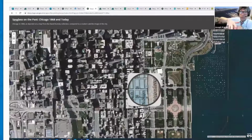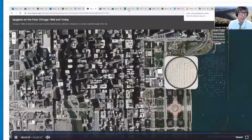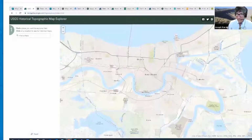And then what else did he have to do, or what the GIS people, geographic information systems people, have to do? They had to geo-register it so that you could actually overlay this on a current map or satellite image, which is what you see here. So there are lots of these kinds of historical to current mapping tools. One more before we close out here. One of my favorites is, I used to work at USGS, so I do love the USGS topo maps. And one of the tools is this historical USGS topo map explorer. So I'm going to put that in the chat box as well, because you have a slightly different interface in here.